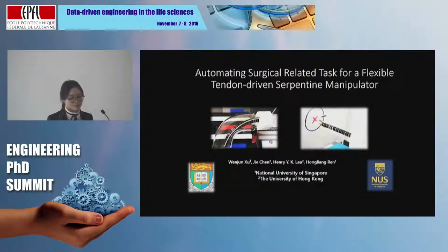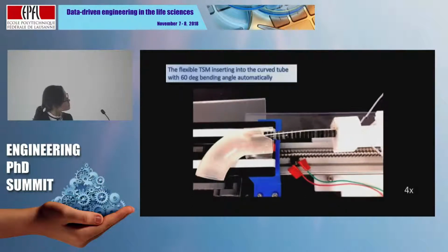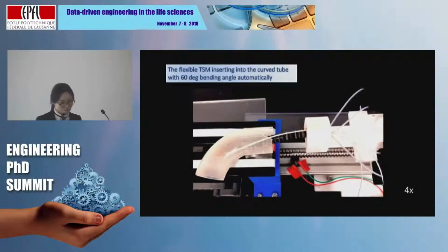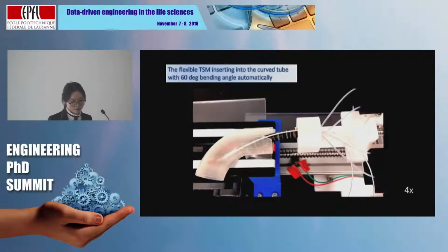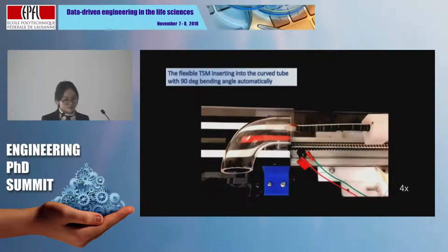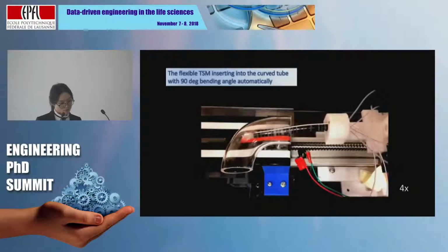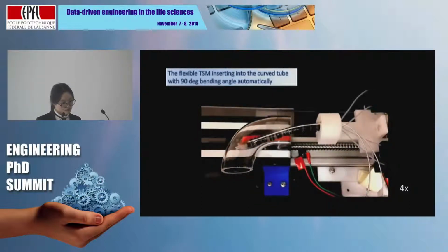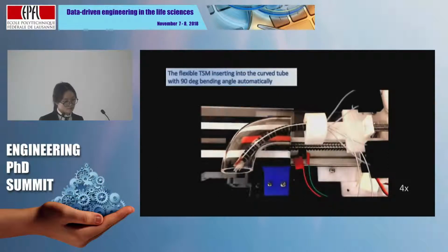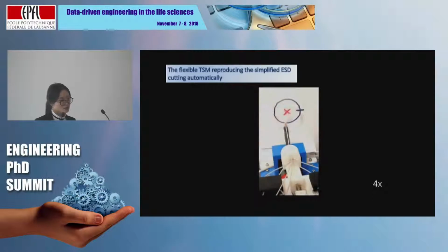Okay, this video shows how the robot is able to automatically execute a desired task with the LFD framework. So the robot inserted into this tubular environment automatically. And the second tubular environment. This is a multi-motion primitive task.